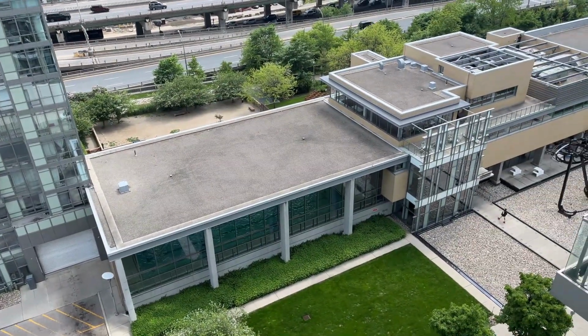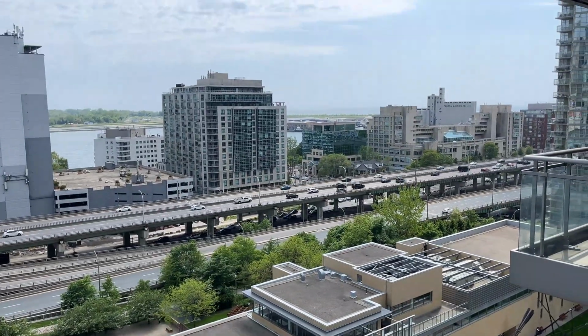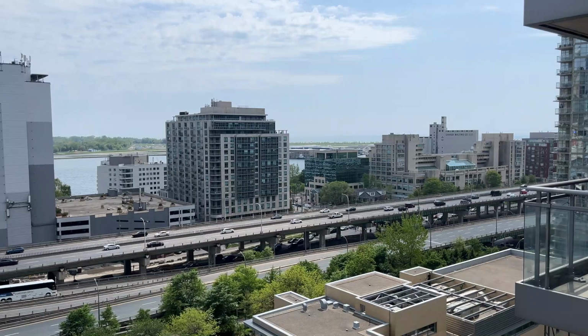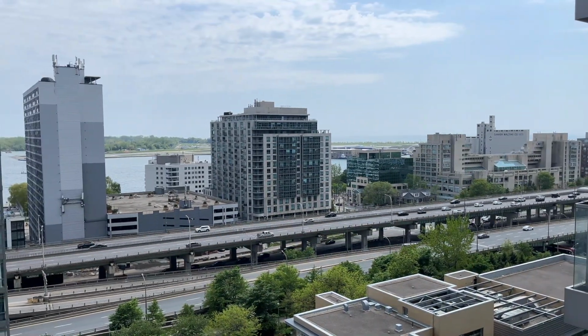And you can see a swimming pool over there. That's a swimming pool, pretty massive. Looking out southwest, you can see a bit of water. That's Lake Ontario again. And that's the Gardiner. To be honest, you can hear a bit of traffic right now, but if you go inside, you won't hear much traffic noise. All right, now we're back at my home office.